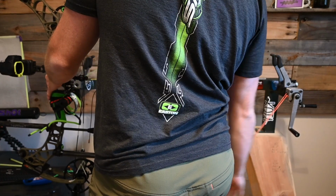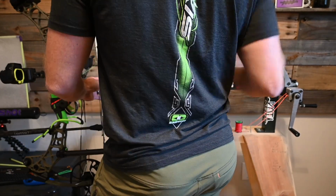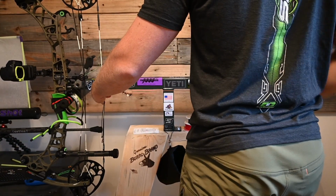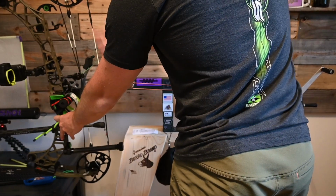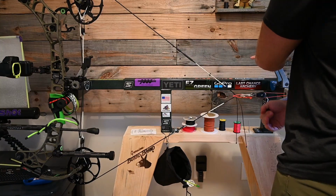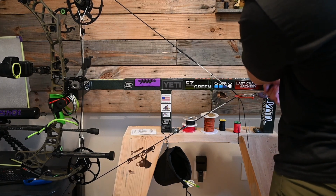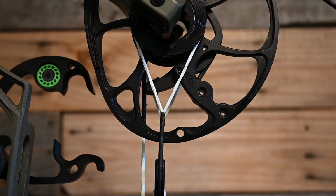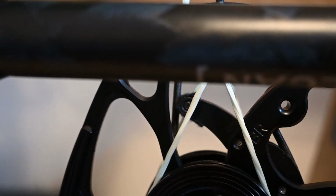Now with Mathews, on this particular bow, I'm going to be running an Integrate Ultra Rest, or I should say Todd is going to be running an Integrate Ultra Rest. So what I'm looking for here is, normally I would want my cams to hit their cable stops at exactly the same time. With an Integrate Ultra Rest, because that rest cord is actually going to be applying some pressure to that down cable, if my top cam is hitting slightly before my bottom cam, that's okay for right now. I just want it relatively close, and I'll get more into that later on in this video.